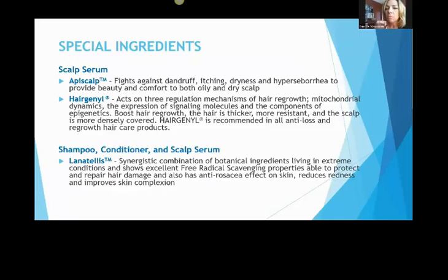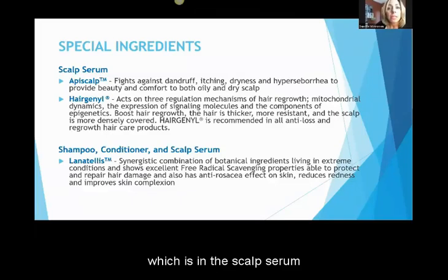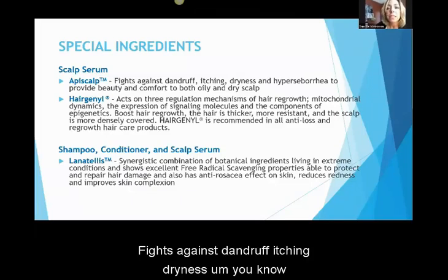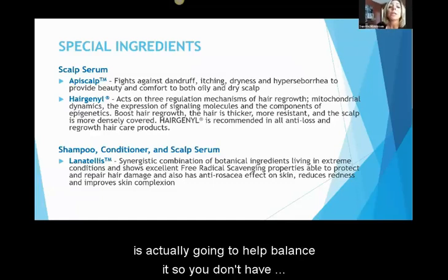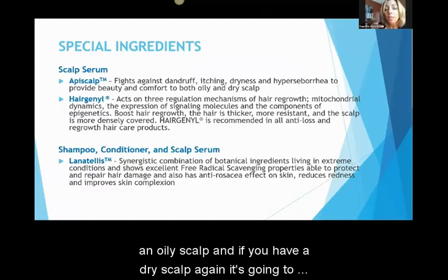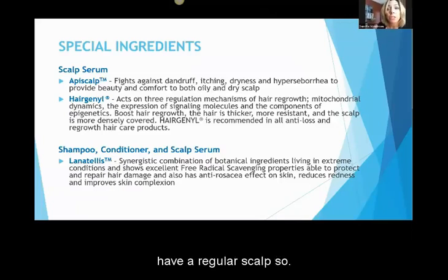Now, these are scientific words, and I hope I am saying them correctly, but the Scalp ingredient, which is in the scalp serum, fights against dandruff, itching, and dryness, for the beauty of the scalp. And if you have an oily scalp, it's actually going to help balance it so you don't have an oily scalp. And if you have a dry scalp, again, it's going to help balance that, so now you have a regular scalp.